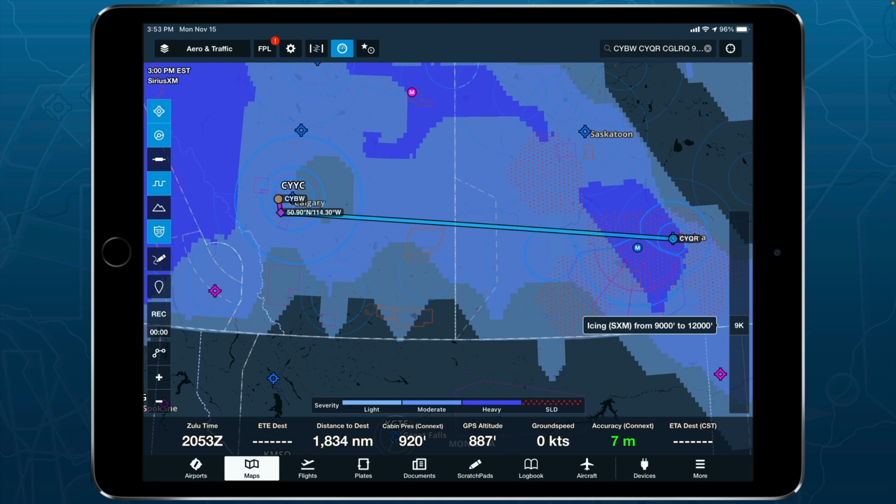Probably the most useful layer to have in flight during the winter is an icing layer through SiriusXM. Now, this is fantastic because it gives you icing conditions on the fly. You can take a look at exactly what kind of icing conditions to expect through certain altitudes. Again, you can adjust it and filter it by altitude. One thing I will highlight is the little red dots on your screen.